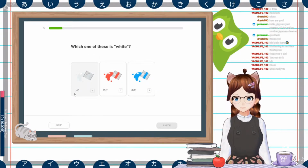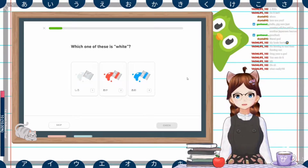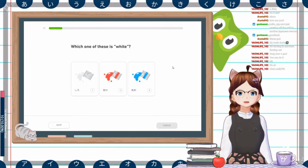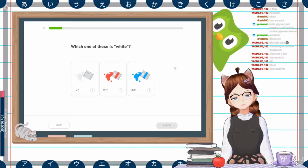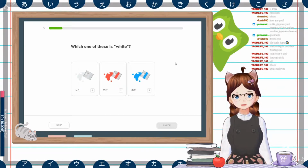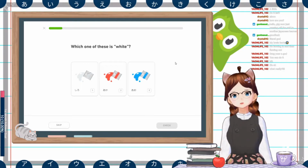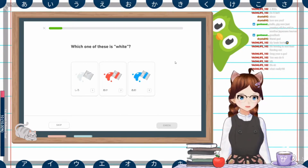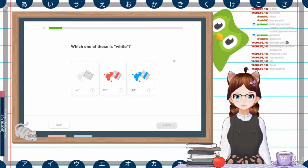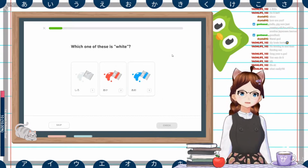Which one of these is white? Shiro, aka, ao. Yeah. There's 2 ways to say 7, and there's 2 ways to say 4. For 4, there is a particular way you usually should say it, because the other way is kind of bad luck. To say 4, you can say yon, Y-O-N. Or you can say shi, S-H-I. But shi also means death.